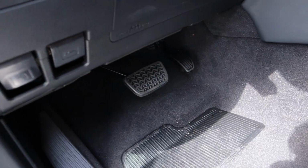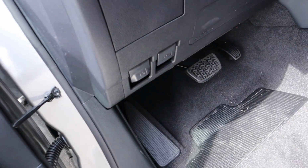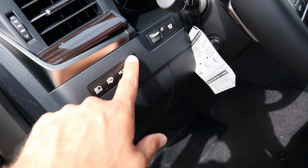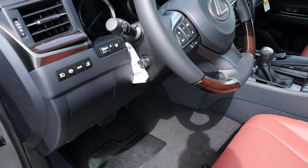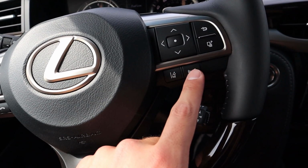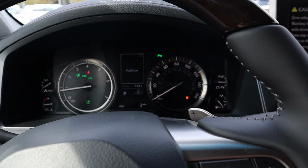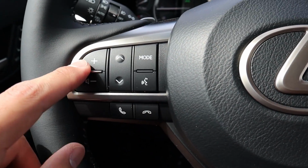And then there is the pedal layout just down below. You've got your hood latch, gas cap, all of that, and then all of your light controls over here on the side with the stock. And then the steering wheel is fully power adjustable in the LX 570. So now we have a bunch of controls here on the steering wheel. So you have your lane departure assistance, your collision warning. These are for that little center screen right there. Voice command buttons, all of your phone control buttons as well with the volume controls.